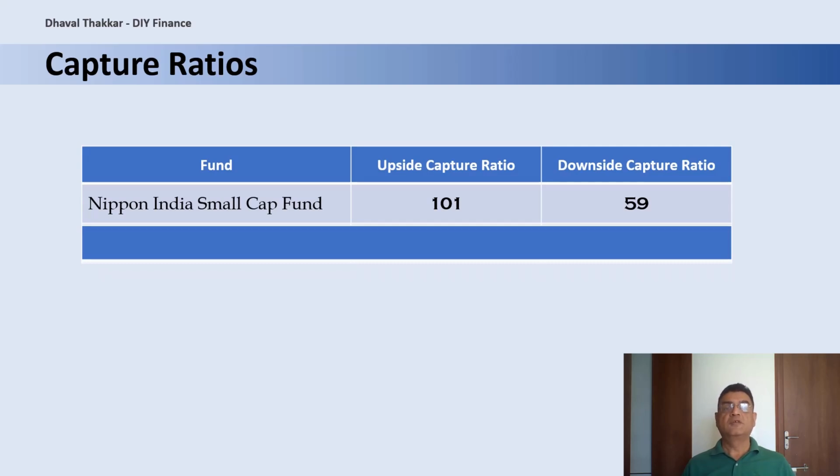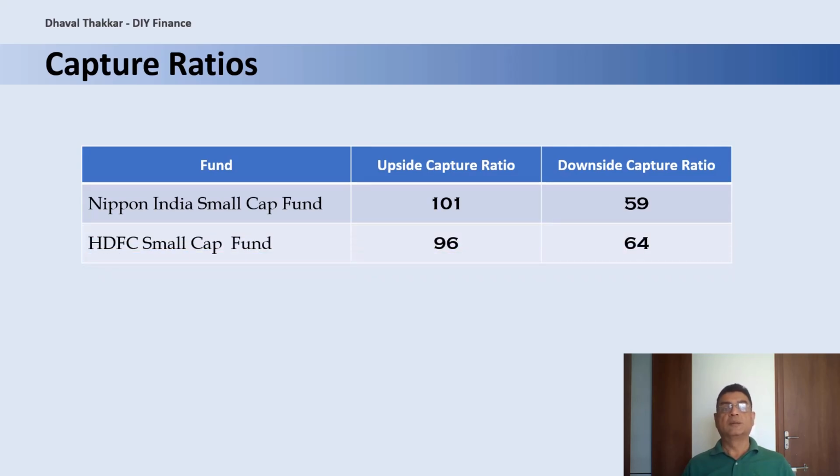Now let's see for HDFC Small Cap Fund. Here, the upside capture ratio is 96, which indicates that the fund underperformed 4% more than when the index rose, which is not that good for a fund. Here, the downside ratio is 64, which indicates that the fund also declined 64% as compared to the index during the fall period. Here, lower the value is better.